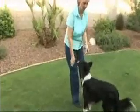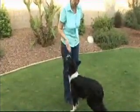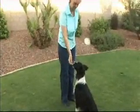Once he's consistent, however, start adding the command sit just as his rear end touches the ground and immediately say yes and give the treat. Teaching it this way will associate the word and the hand signal with the action of sitting.